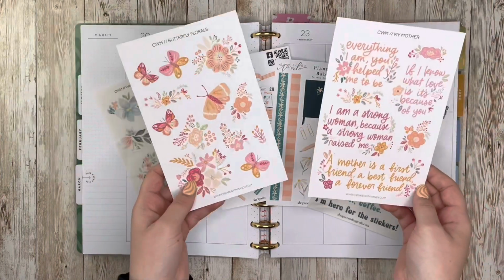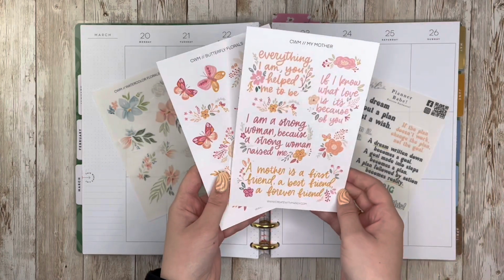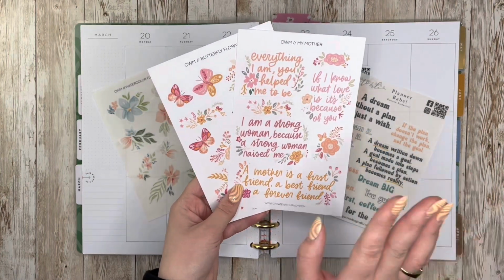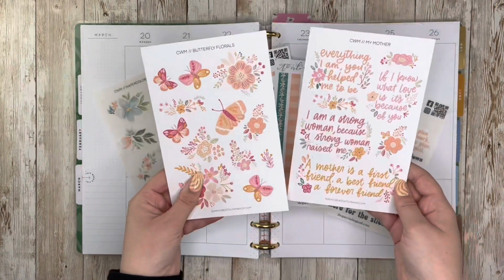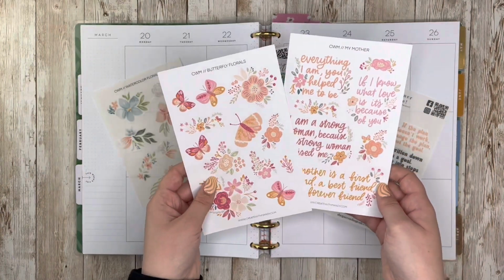I mean, you could probably use them separately if you wanted to, but Butterfly Garden has all the cute little dainty florals. And then this one is for Mother's Day. It's called My Mother. So I'm going to hold on to this for Mother's Day, but I love this combo. I got 2 of these, the butterfly florals, and they're just stunning.